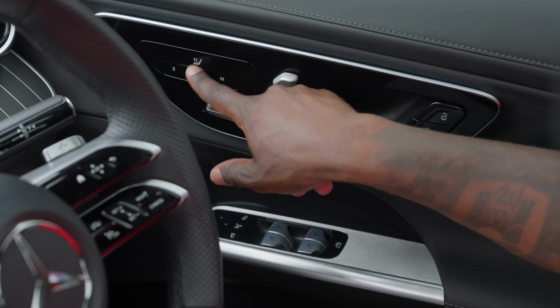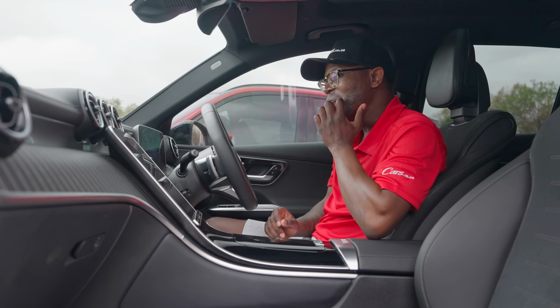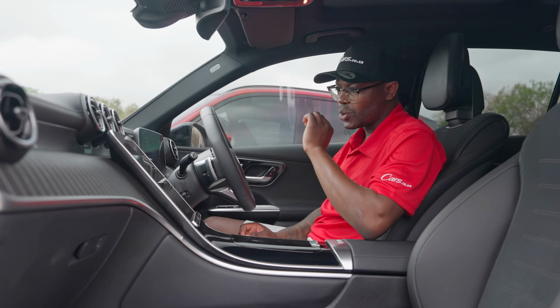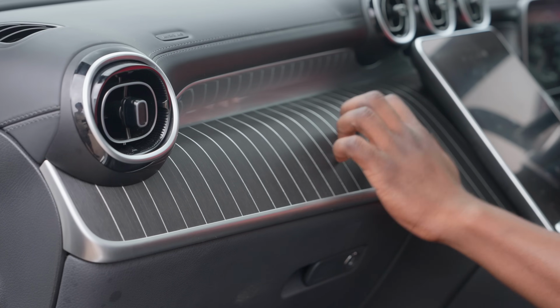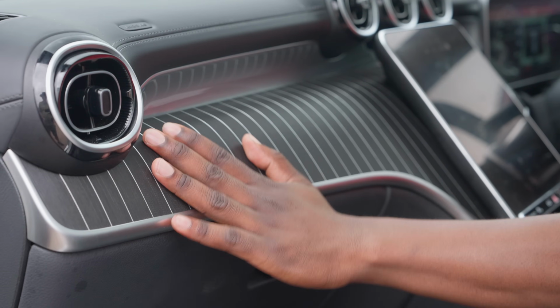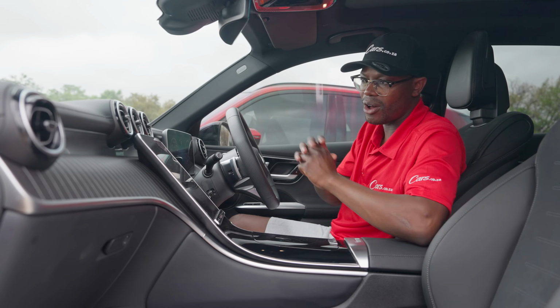This is also where you do your memory seat setting, and of course where you do your heated seats as well. And then coming here to the rest of the car, there is something that is quite an eyesore, and it's this pinstripe plastic feel. I really don't like it because it's the only part that doesn't complement the black and silver of the car.